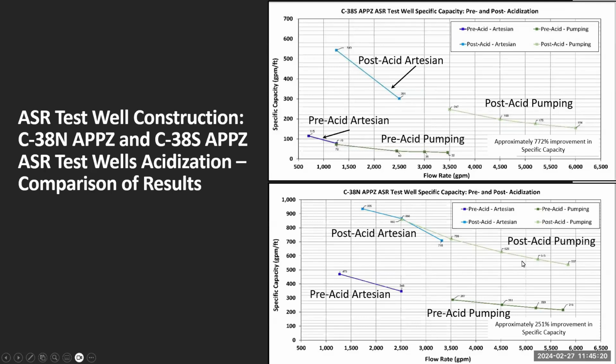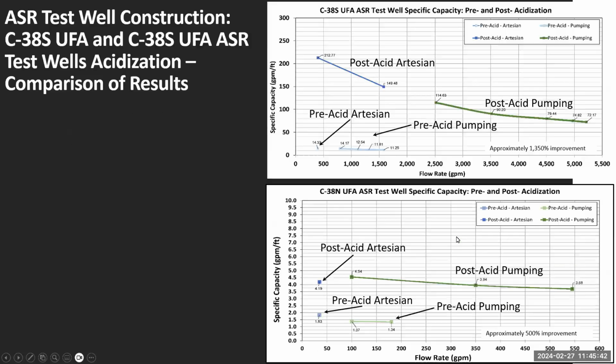Same thing at the north site. It wasn't as dramatic, the increase, because the aquifer up there is a little more permeable. And this is, I believe, the APPZ, yeah, it says right there. So we went from 215 pre-acid to 537 specific capacity post-acid, a 250% increase. Still a nice increase, a huge benefit from that acid. And this must be the UFA wells, and similar increases at 1,300% for the UFA at the south side, and 500% at the north side. But look at these specific capacity numbers for the north side, pathetic. And we're going to look at that a little bit.